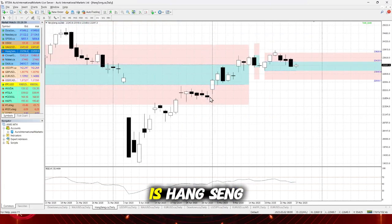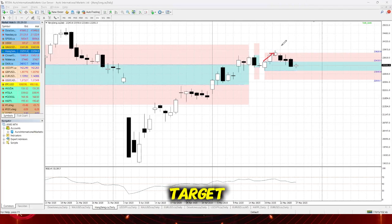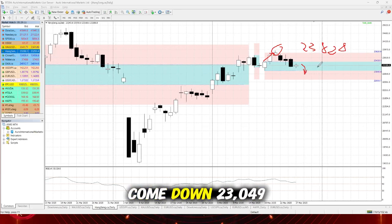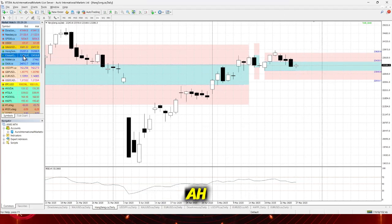Okay, so this is Hang Seng. Hang Seng already went up from RL to the target, already done at 23,828. So done deal. Now if Hang Seng comes down to 23,049, it will be the first target for Hang Seng in the near term. Okay, so it's very simple for me to use this.